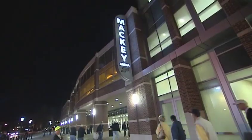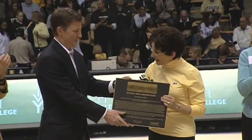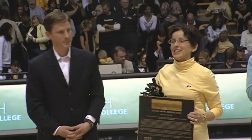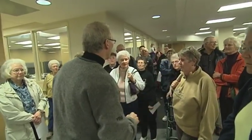November brought the unveiling of the newly expanded and updated Mackey Arena. It was rededicated with ceremonies at both men's and women's games. Sports performance upstairs and the Breeze Academic Center.